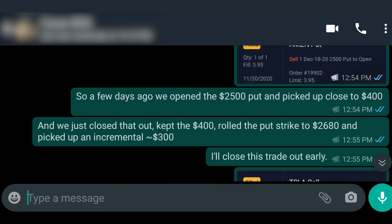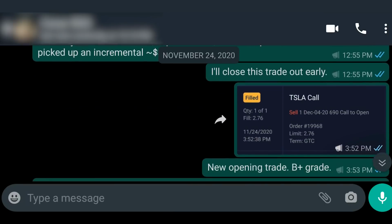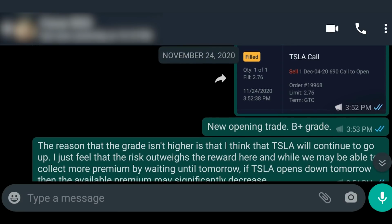So a few days ago, we opened the 2500 put and picked up close to $400, and we just closed that out. Kept the original 400, rolled the put strike to 2680 and picked up an incremental $300. New opening trade, B plus grade.